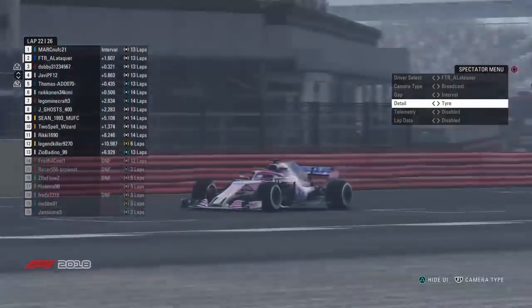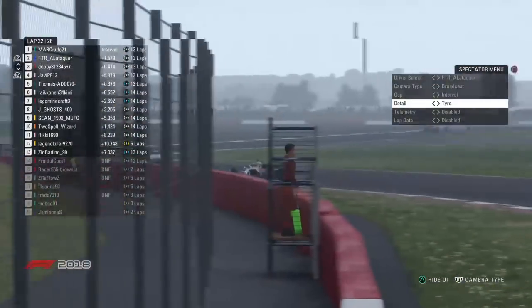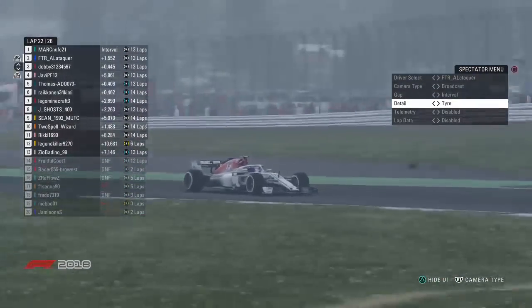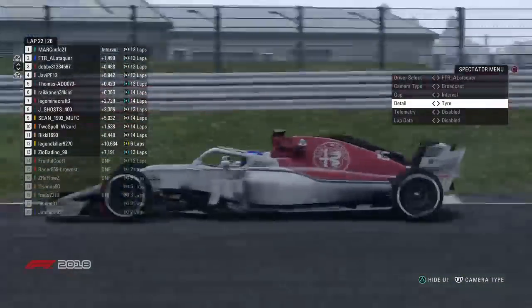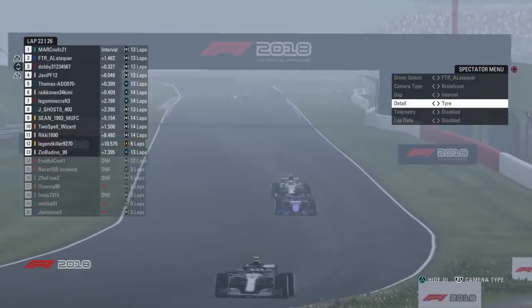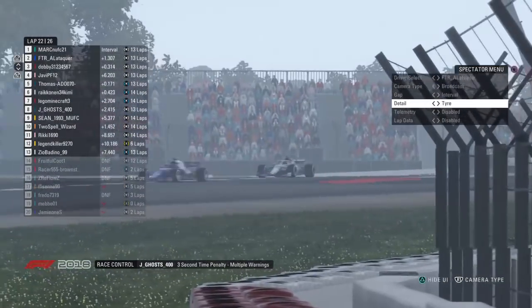Okay, still on board with Dobby. He's eyeing up FTR at the moment. He can see second place. He's licking his lips. That second place is mine, FTR. Let's see how the battle goes. Great exit by FTR as well, as well as Dobby, but still not close enough. Jay Ghost picks up a 3-second penalty.